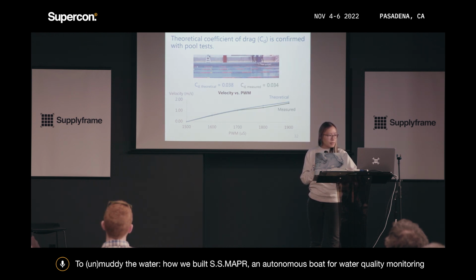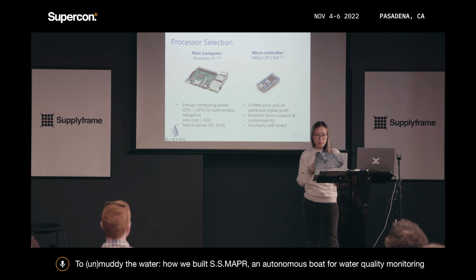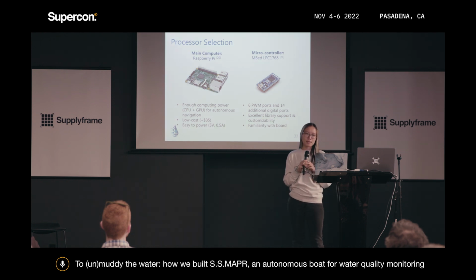A second thing that we did here is to select a processor. I don't know how much there is to say, but this is what we selected. We chose Raspberry Pi as the main processor, considering its computing power was enough for the autonomous navigation software we're going to run, and it's cheap, and it doesn't require too much power.